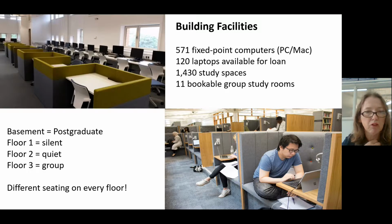And we've got about 1,500 study spaces, but currently slightly less than that because of the COVID regulations and social distancing. We have 11 bookable group study rooms, and I will show you how you book those rooms later, but there does need to be a group of at least 3 of you in order to use the group study rooms. But depending on how you like to work, there should be a space that suits you.